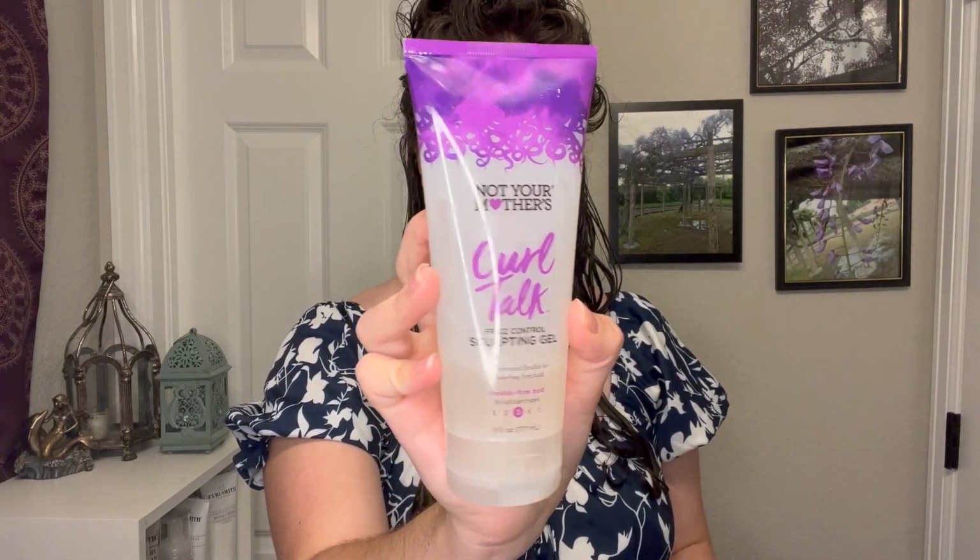Now, whenever I do a wash now, style later routine, my hair does tend to get pretty knotted and tangled again. This doesn't have a ton of slip to it, so it was a little tricky working it through that bottom section. I did have to go in with my Tangle Teaser to help work it through, and then I followed it up with the Not Your Mother's Curl Talk sculpting gel. I personally like to rake a gel through my hair, and this one actually has a pretty decent amount of slip. So I worked that through, went in with my So Soon boar bristle brush to help define each individual section before moving into the middle section.